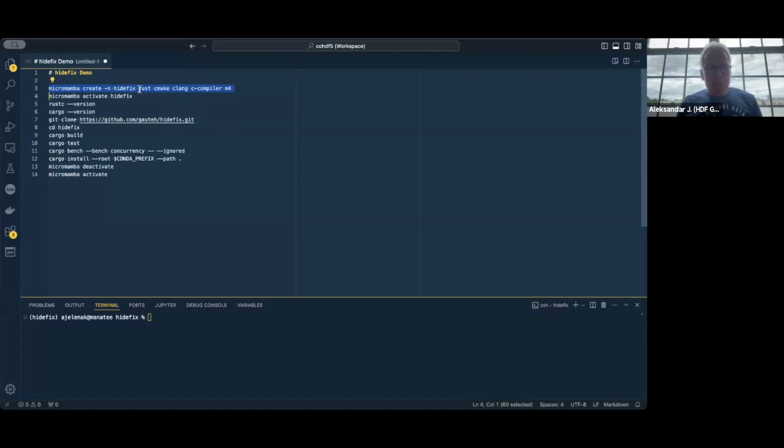And so the first line here basically creates this virtual environment, and I obviously named it Hidefix. And then I install Rust, and because there's a lot of these Rust crates or other packages that this Hidefix package depends on, you need to have CMake and all the other tools. Essentially, you have to have a virtual environment that's able to compile and build from source. I didn't know about M4, turns out I really needed M4, so that first try failed. But then when I added M4, everything worked.